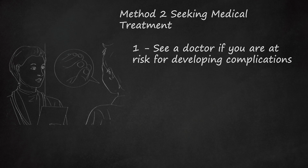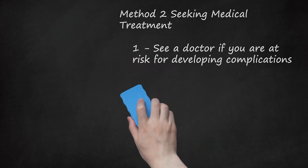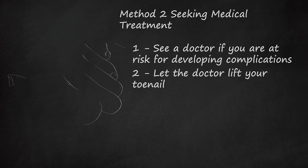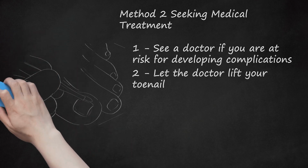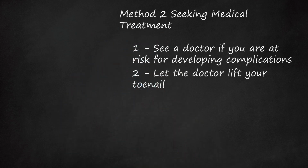You have diabetes or another condition that reduces the circulation in your feet. This makes it more difficult for your body to heal infections in your feet and increases your risk of complications. 2. Let the doctor lift your toenail. If the toenail is only a little bit ingrown, the doctor may gently lift it out to help it grow over, instead of into, the surrounding skin. The doctor may insert something underneath to hold the nail above the skin. This may be a small amount of cotton, dental floss, a small splint.